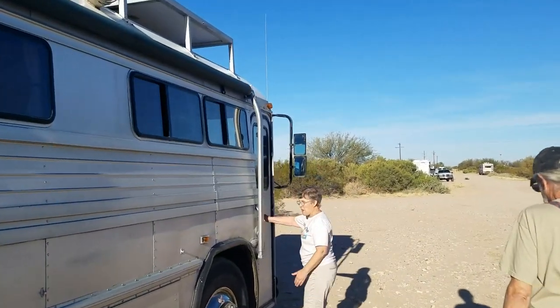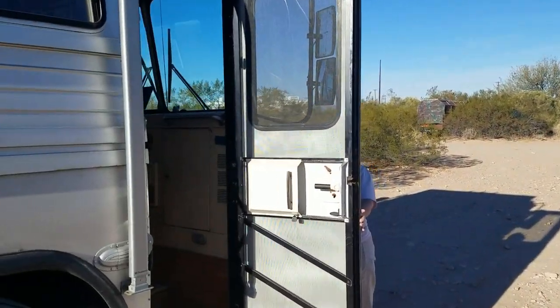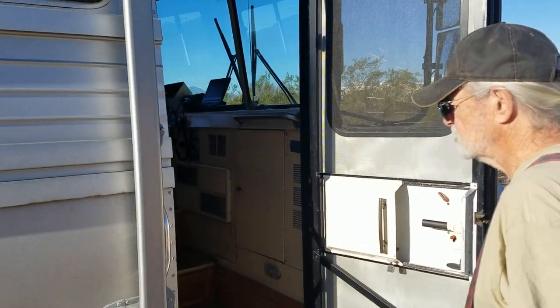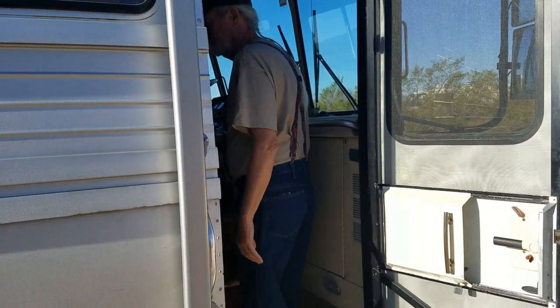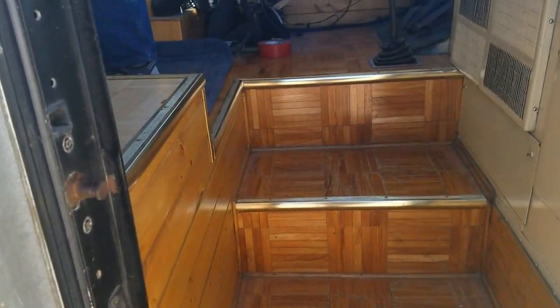Did you build the inside of this bus out yourself? I built everything you see. When you have no money to pay someone else, you do it yourself. This is a treat. Are you guys ready? Here we go. I've seen a lot of RVs, but this might be one of my most favorite.